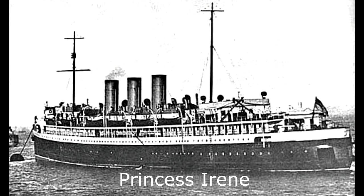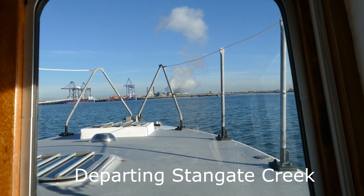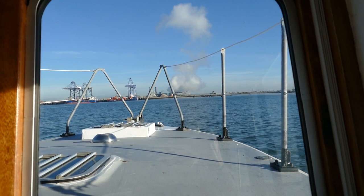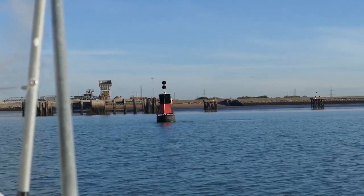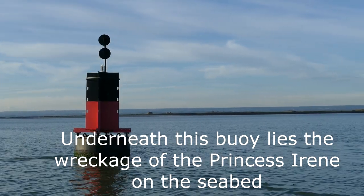Princess Irene was a 5,394-ton ocean liner, built in 1914 by William Denny of Dumbarton for the Canadian Pacific Railway. She was requisitioned by the Royal Navy on completion and converted into a minelayer. On the 27th of May 1915, she exploded and sank in the Medway whilst loading mines. 352 lives were lost. Further information can be found on the web regarding the cause of the explosion.